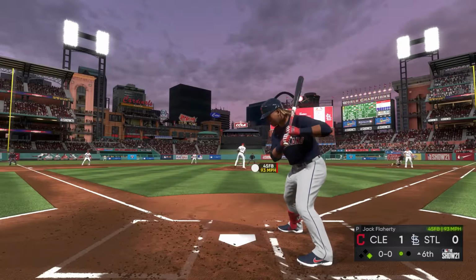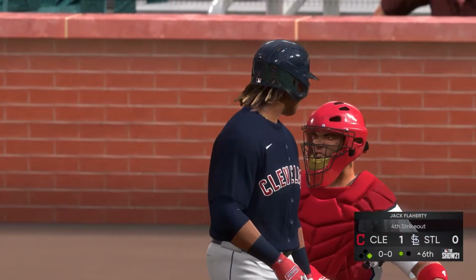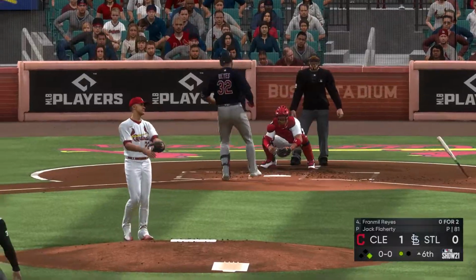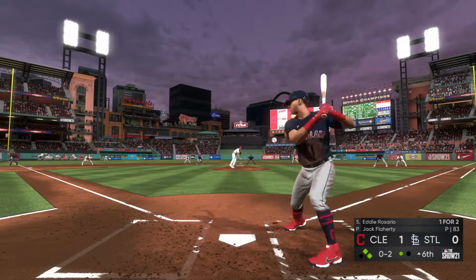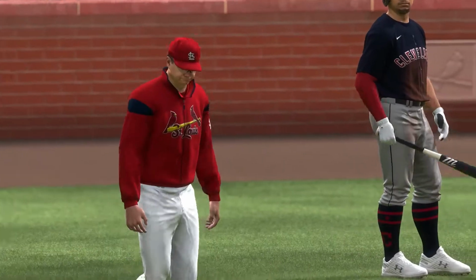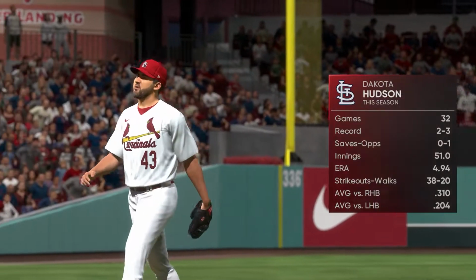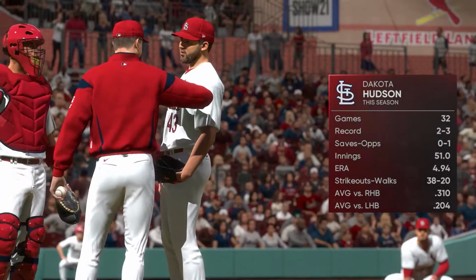Jose Ramirez now 2-2. He does not work the count. He looks at strike 3 on the inside fastball. Flaherty's 4th strikeout of the day. Franmil Reyes, though, he does draw the walk, so that'll put runners on first and second despite no base hits. And then Rosario gets plunked inside on the arm. Don't know if that was a little bit of payback, but it does load the bases, and they will turn it to the bullpen. Jack Flaherty will be pulled, and in comes Dakota Hudson, who has had the most appearances for the Cardinals this season.